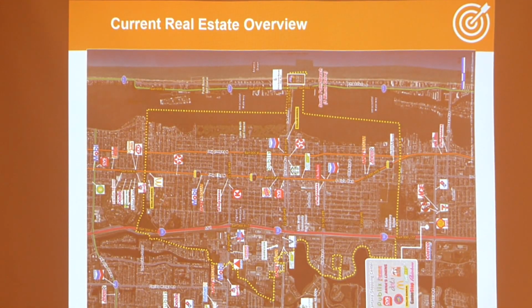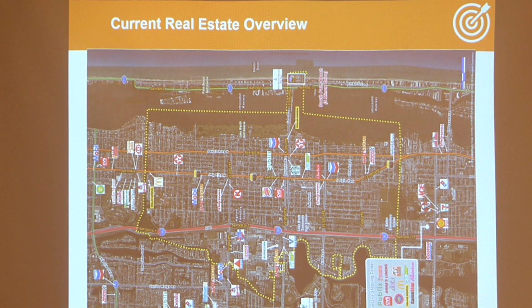This is the current real estate overview. You look at the Lake Worth market, and it's a classic donut hole market. There's retailers, national retailers all around Lake Worth. But you look specifically around the North Dixie corridor, and there's definitely a donut hole, and a lot of the retailers that you typically see in a market like this are missing.